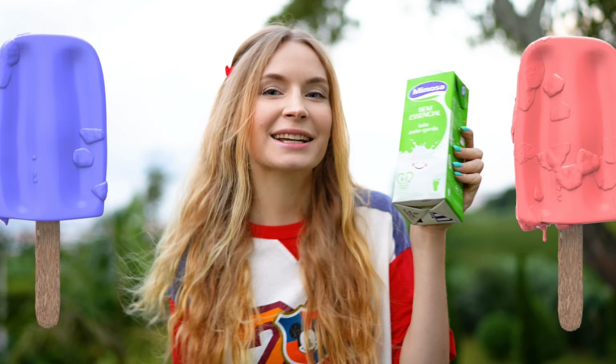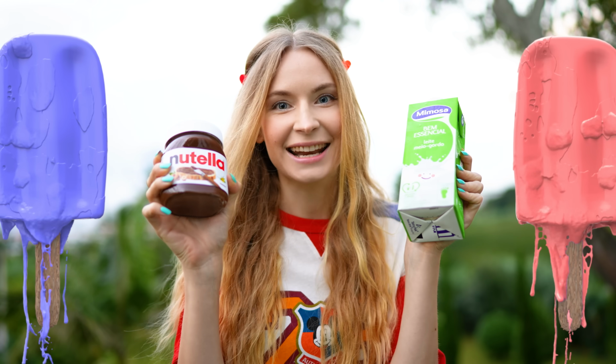I love popsicles and I love Nutella, but I've never tried making Nutella popsicles, and boy does it sound delicious. We need to give this a go ASAP. All we need is milk and Nutella. I can't wait to test it out.